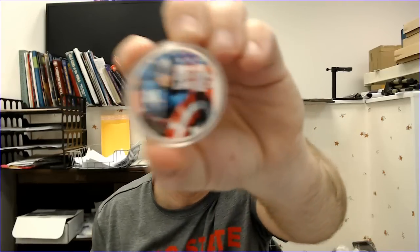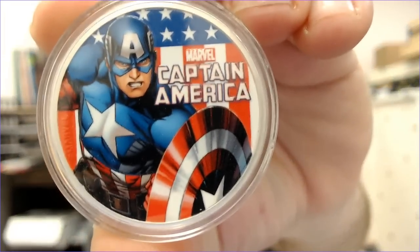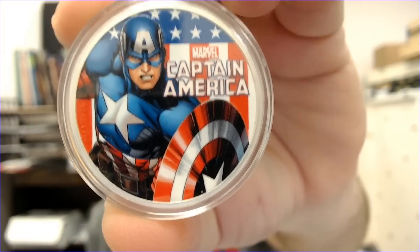So I got that, and then I got another one here, and this was actually for the grandson, and he loved this coin, so I wanted to share that. And I am a Captain America fan. I do like Marvel Comics, but I like any superhero movie. I like sci-fi. That's just me. And of course, it has the Queen Elizabeth on the back. This is the 2019.